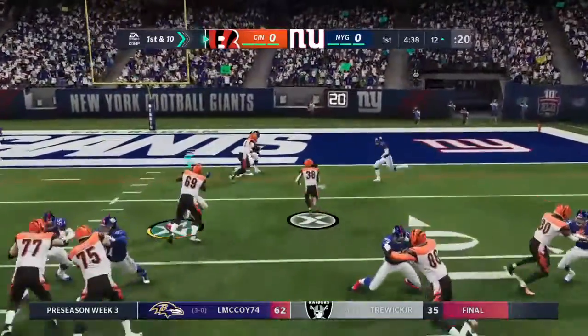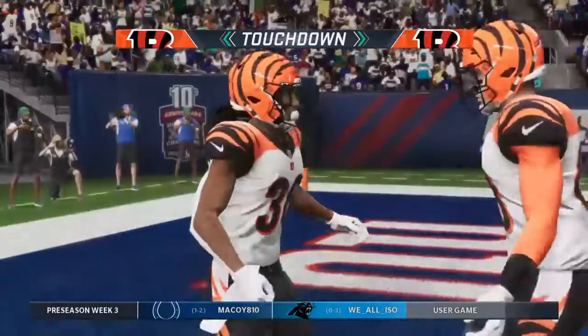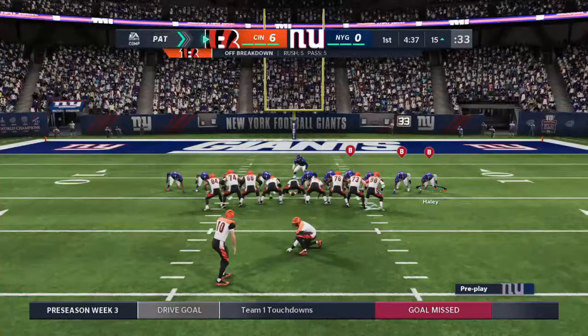Back to the ground, Cook. And he will take it on in for a Bengals touchdown. Dalvin Cook. A 12-yard touchdown run. And the Bengals take it right down and score on the opening drive. Lining up for the extra point.